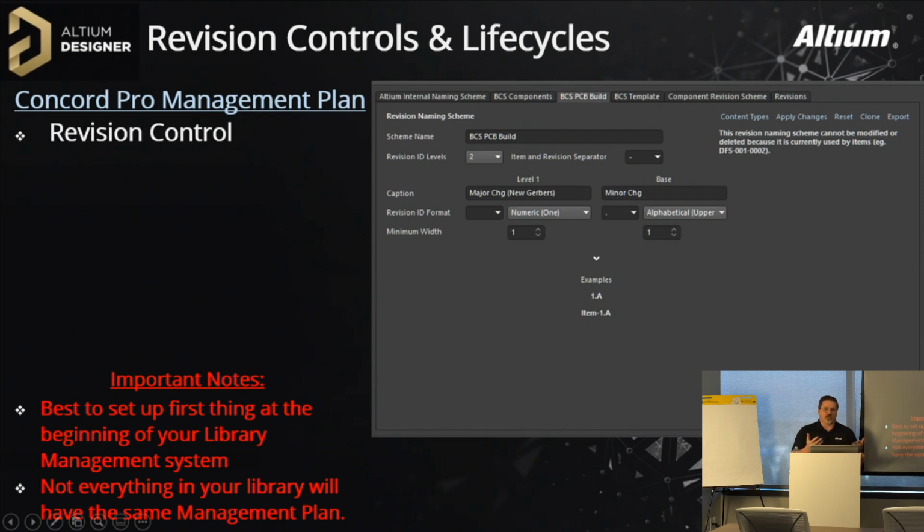For example, for our components, we have a simple numeric revisioning plan, meaning each time you change your revision it goes 1, 2, 3, 4. All right? But for our projects, we may not want that same revisioning scheme. What we may want to do is shift that over to what I show here, a major or minor, where you're working with a numeric and alpha. Now you have a lot more flexibility on what you can revision and how you revision it. So basically sit down, understand what your revision control is going to be and how you're going to do that. And this is all done through ConcordPro. This has nothing to do with third-party software in any way.